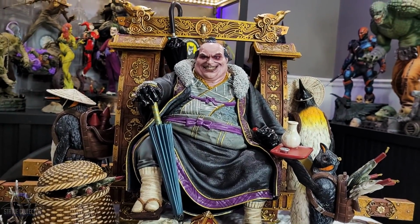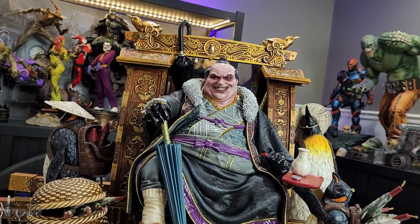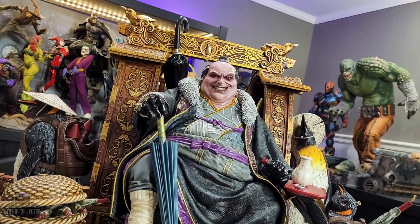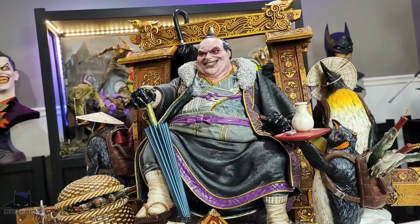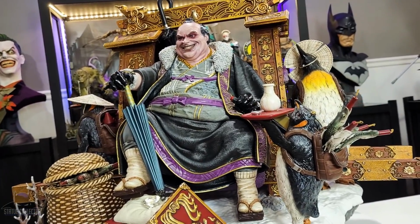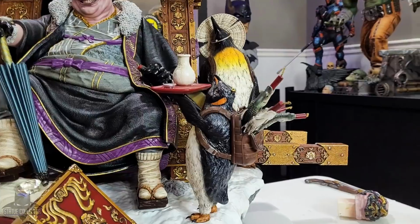A really big piece. It's going to be approximately 27 inches tall, 29 inches wide, 17 inches deep. So it's going to take up some room in your collection, but my God, what an impact it's going to make. It is just absolutely well done.